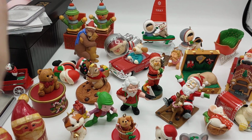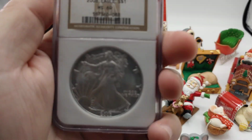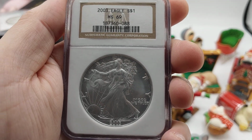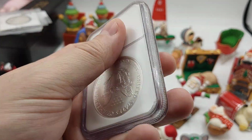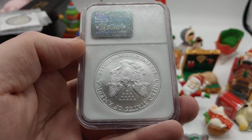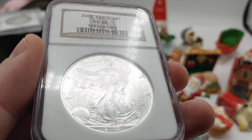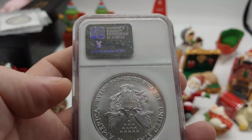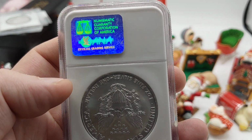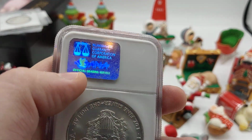All right, and now I'm going to show some of the coins I picked up. I've got a lot more coming in this week, but this was an interesting buy. This is a Silver Eagle 2003. This holder is absolutely trashed. It actually looks better on camera, but somebody took a scouring pad or something to it. It's just really nasty, which is kind of a shame. It is kind of an older numismatic, I guess.